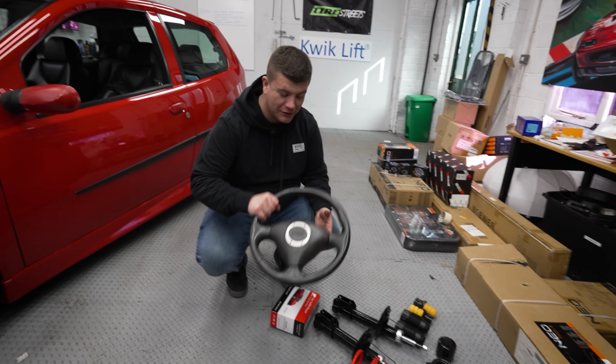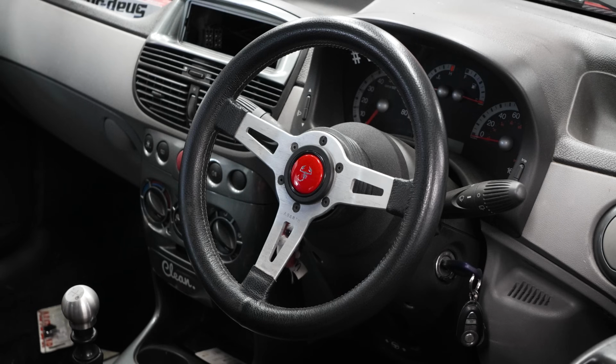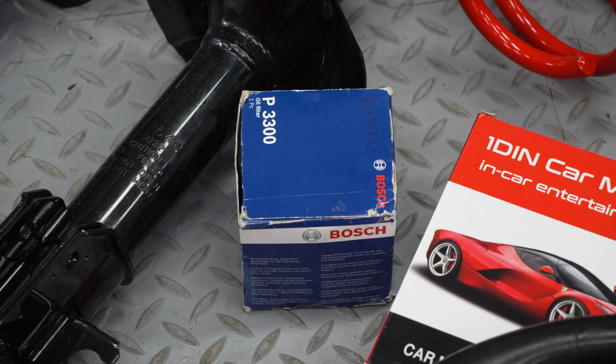I managed to find the original steering wheel in my loft, and the main reason I want to put that on is because the steering wheel that's on it is A, too small and doesn't have an airbag in it, so it won't pass an MOT. Oil filter, because I'm going to do an oil and filter change.